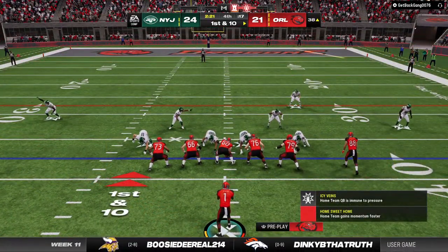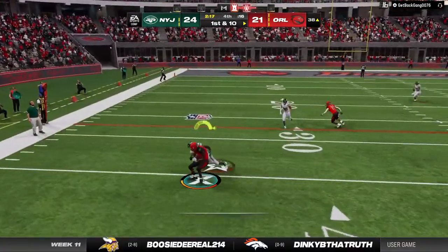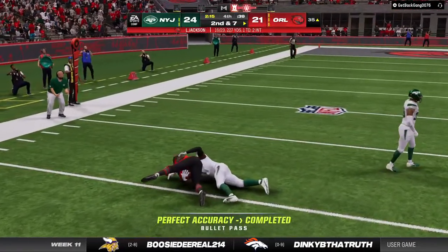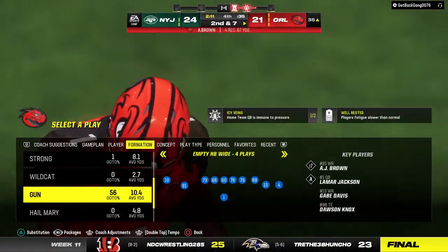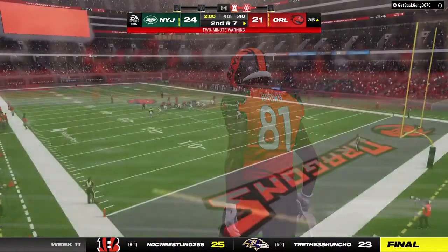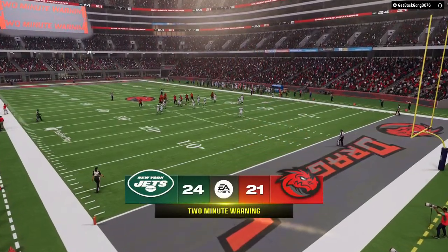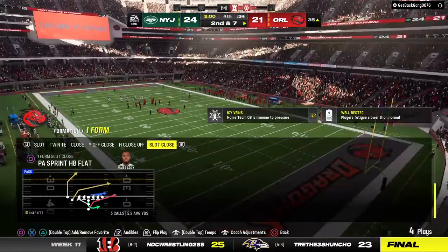Here's 1st and 10. To throw is Jackson. And this will be caught by Brown. Jackson's pass complete to A.J. Brown. It's a pickup of 3. Brings up 2nd and 7. 3 points separating these two sides with 2 minutes left to go in the 4th.